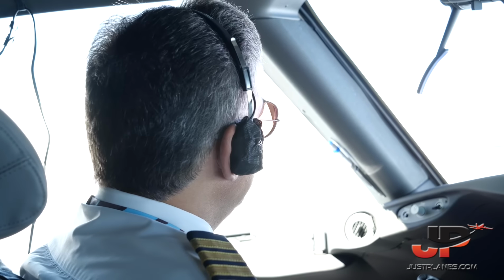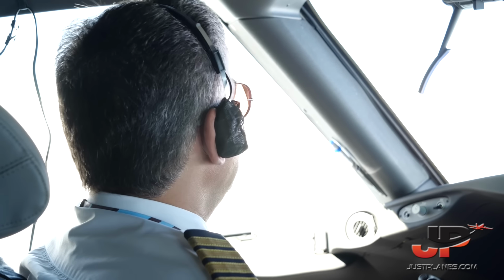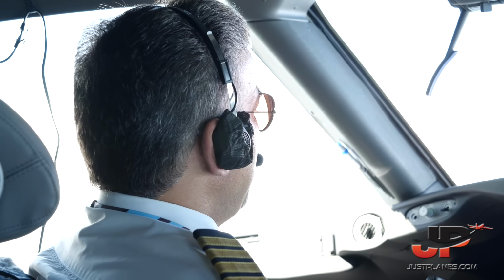Arrival time into London, expected landing time around 3 o'clock in the afternoon. We're about 20 minutes ahead of schedule today. The forecast weather for London, expecting shower rain in the afternoon, and this is expected to be a wet day for today and tomorrow, in fact. We shall come back to the actual weather just before descent. We wish you a very pleasant flight with us.